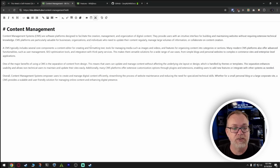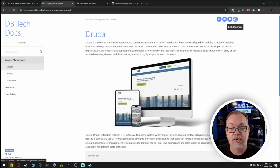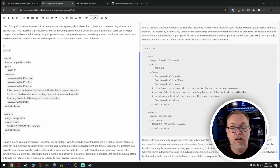In fact, this isn't a good page for that. Let me come over here to like Drupal, for instance, and click edit. There we go. And then do side by side. Here we can see what the code looks like, what the markdown looks like, all of that. And they scroll together. I actually hadn't paid attention to that before. But then you can see what the code looks like, what the actual page will look like. I think they've done a wonderful, wonderful job on this.